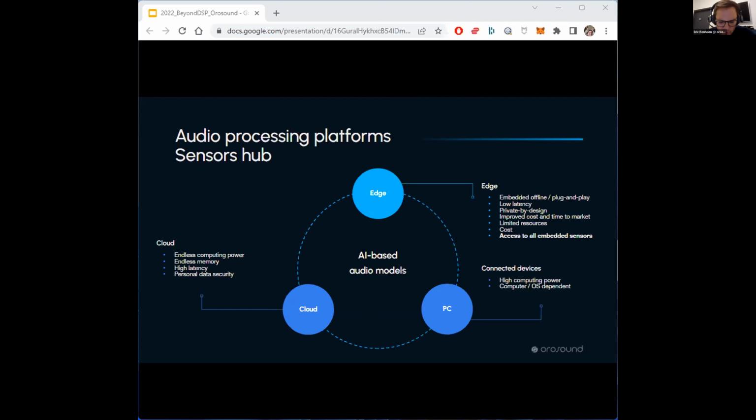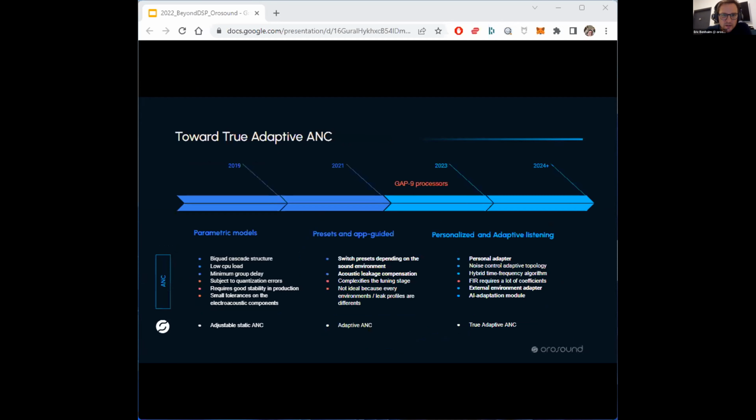Also, what we learn from our customers is that they like plug and play devices, completely independent from any mobile or computer application. And finally, but this is more and more obvious, there is the concern of privacy, especially when it comes to dealing with the personal voice pickup signal.